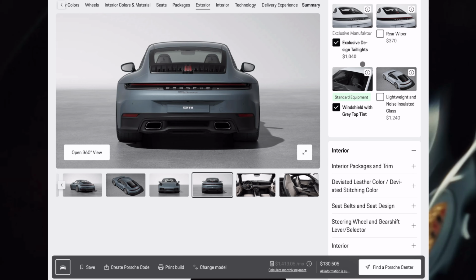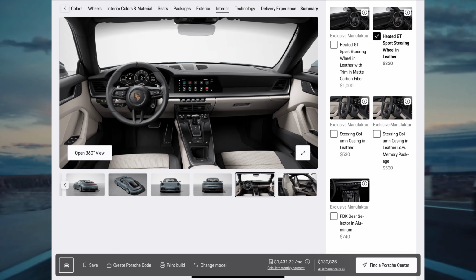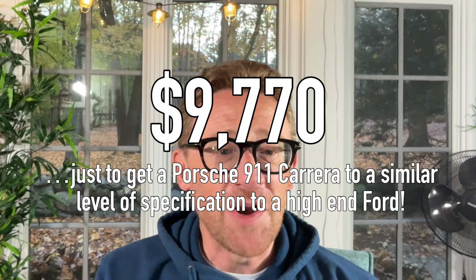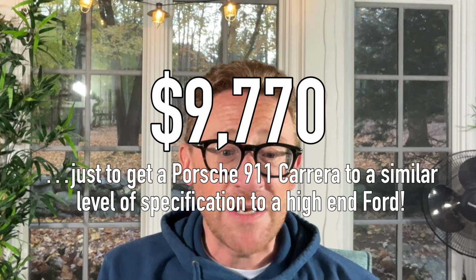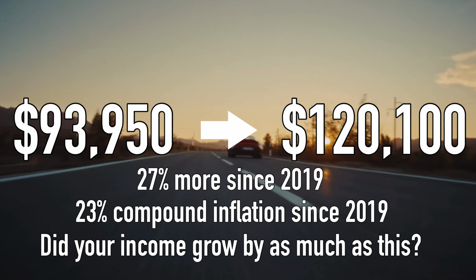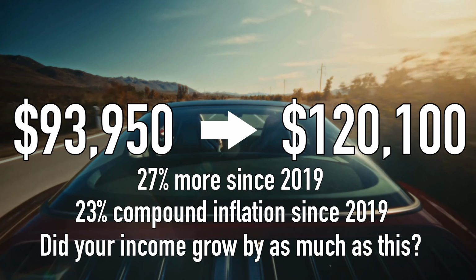$1,040 for clear brake light lenses instead of red, $320 to have your steering wheel heated, and $1,730 for adaptive cruise control. So add that little lot up, and that's an additional $9,770 to a $120,100 car. Remember, back in 2019, before the pandemic, this car had a standard MSRP of $93,950.